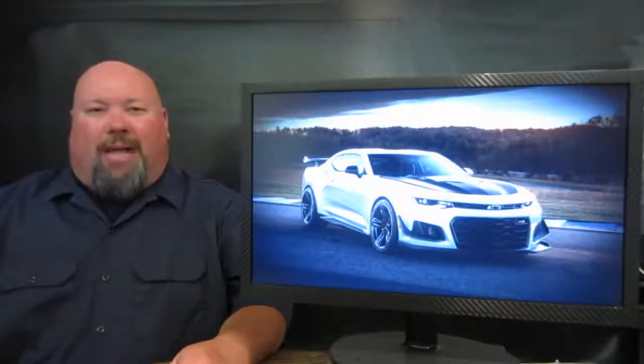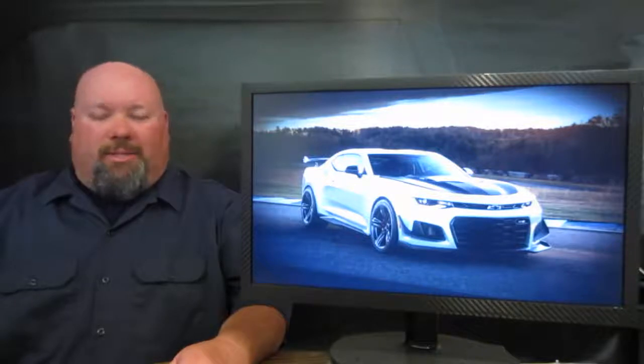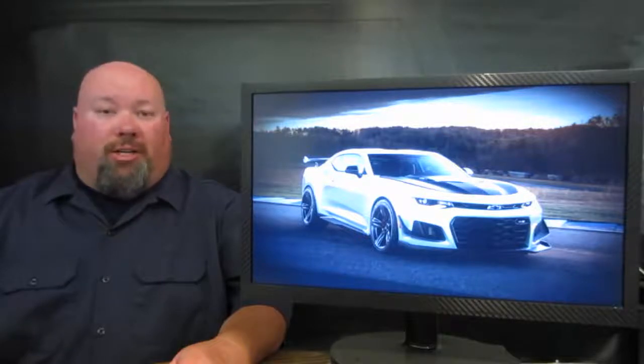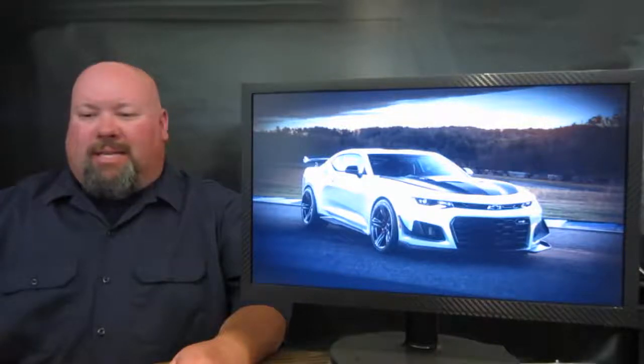Next up on the list, speaking back to modern day, the top of the tree when it comes to the Chevrolet Camaro division, the ZL1 1LE. Now, obviously, we're anxiously awaiting the Z28, but for now, this is the best thing going when it comes to Chevrolet Camaro. 6.2-liter LT4 supercharged V8, making 650 horsepower and 650 pound-feet of torque. 0 to 60 comes in just 3.4 seconds with a top speed, or I shouldn't say a top speed, but a quarter mile time of 11.3 at 130 miles an hour.